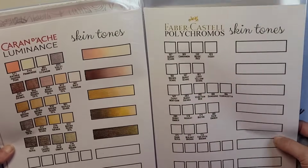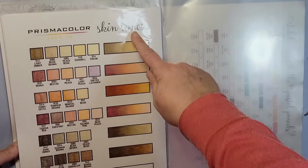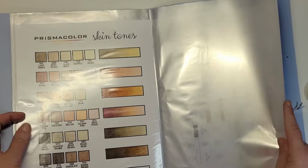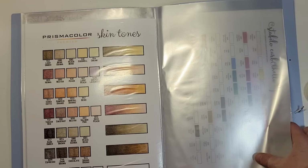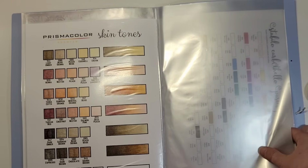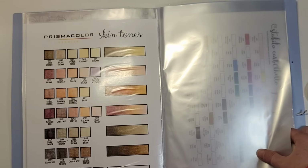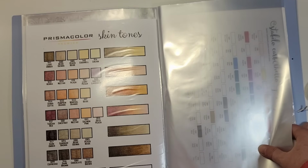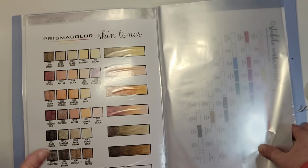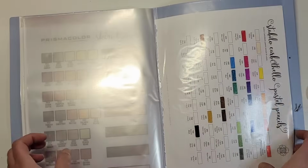So you have your polychromos, the luminance, the Prismacolors that I've done so far. And yeah, so that was the point of me separating those. Some of them were actually skin tone kits, so I don't have to worry about losing out the luminance. Now, that's where I was having trouble, whether or not I would miss those in my regular circulation of the luminance pencils. But I'll tell you, I don't use them terribly often in my books. So I don't think it will be a problem, but we'll see. But I need to get all of this stuff sorted.